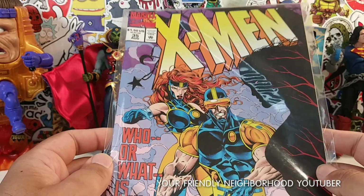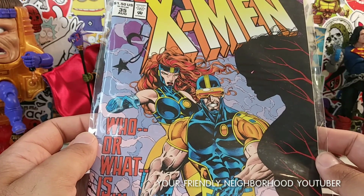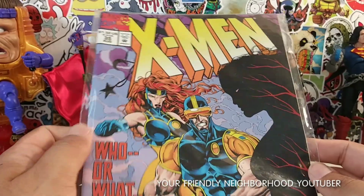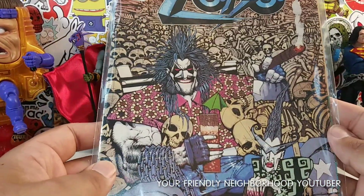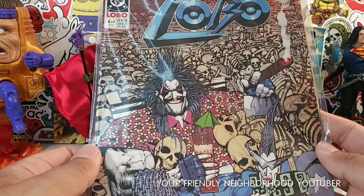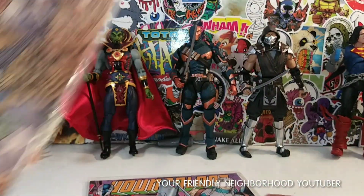Sunset Grace, X-Men, another classic X-Men comic book. I don't know if I have this one or not, but it was definitely a pickup, man. As you guys know, if I can find some really, really cheap X-Men comic books, you know I'm going to pick them up. And then I picked up Lobo. You guys know I'm a big Lobo fan. I don't think I have this one, I could be wrong. It does look familiar. I'm not really for sure. I need to go through my comic books.